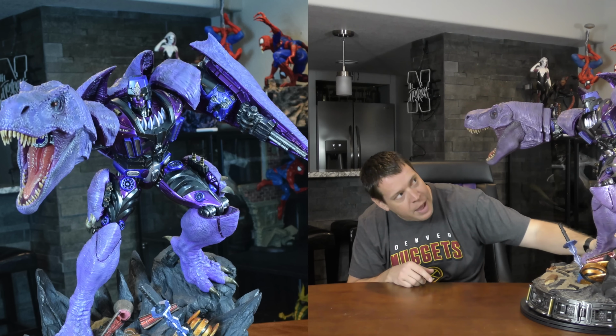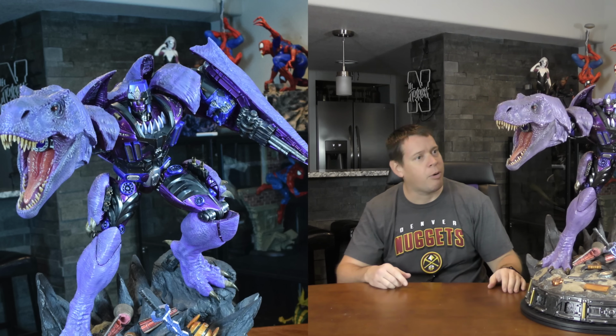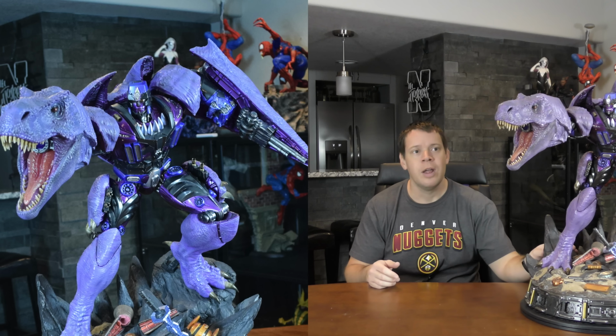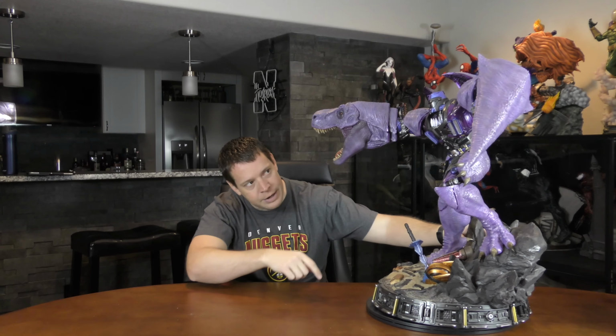But moving up to the top, action dynamic pose, they're still showing off the big parts of the T-Rex. They're showing off the big parts of Megatron. I think that's really cool. I love the fact they turned this into a blaster, which we're going to look at. They're using part of the dinosaur skin as a shield. I like a lot of what they did here.